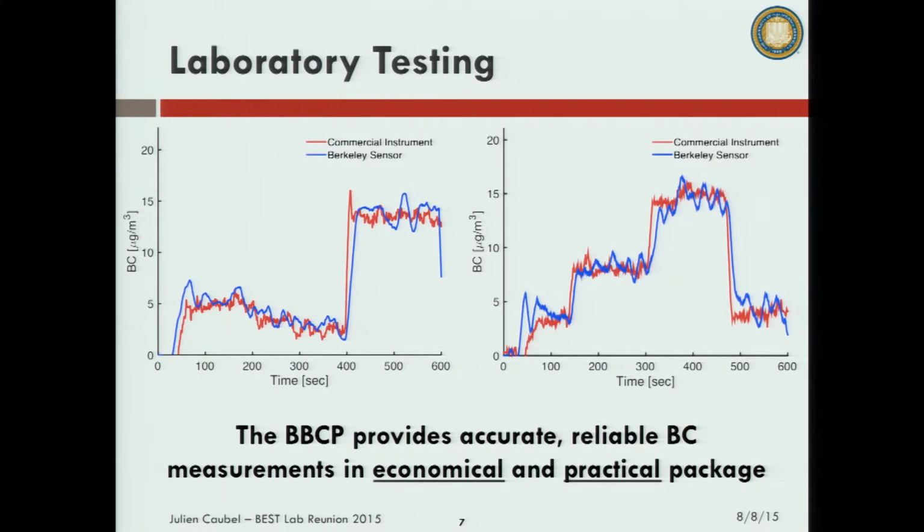So we've done dozens and dozens of these trials, and we've been able to show that our little sensor provides accurate black carbon measurements when compared to its larger, more expensive cousins. But it does so in a uniquely economical and lightweight package.